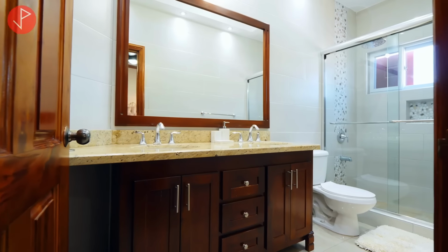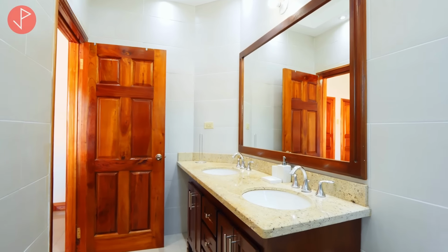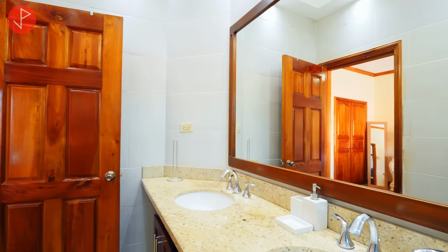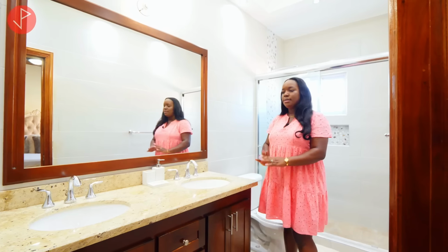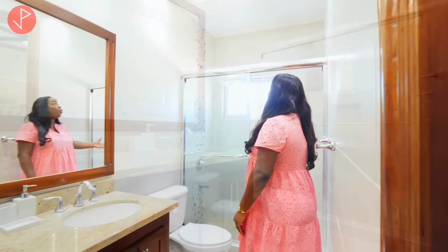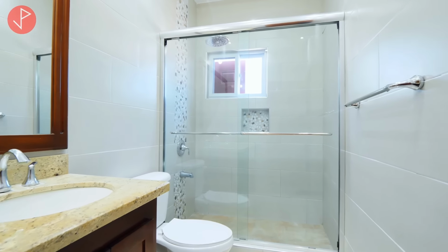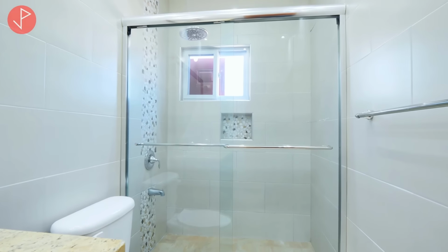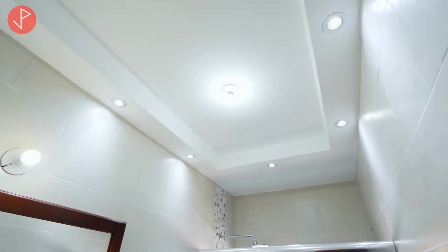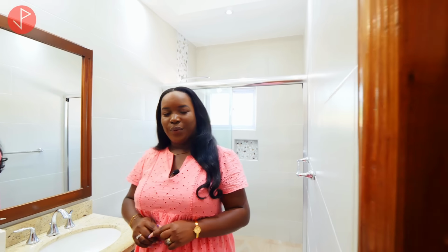Well lit. We have our double sink vanity with this beautiful granite countertop here, and the colors of the mirror and the cabinets nicely complement this piece of granite. Here we have our glass enclosure shower and our toilet. The details inside here are very nice. I love that we have the tray ceiling above with the recessed lights as well. And just take a look at that view through this glass window.